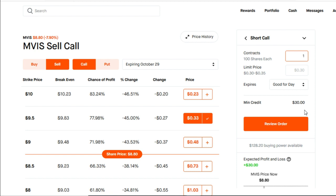So always keep your eyes open for the big picture. Also, your return on investments. Let's say you were to purchase 100 shares of MVIS at 8.5, and you keep getting an average of $30 on a weekly basis. That's a return on your investment of about 3%. A return on investment of 3% is extremely good in the options world, especially when you're looking for consistency in generating weekly income.